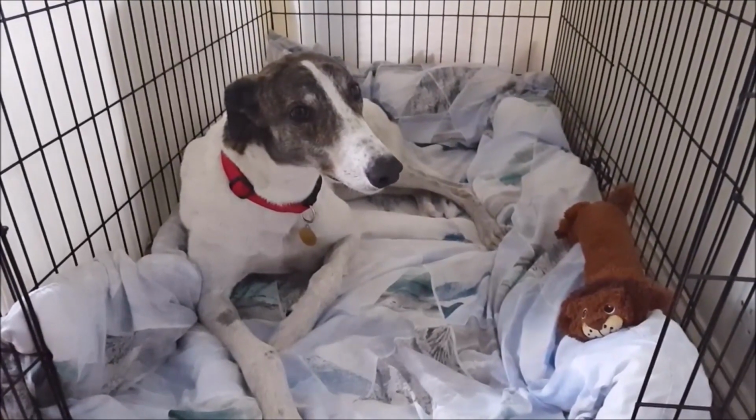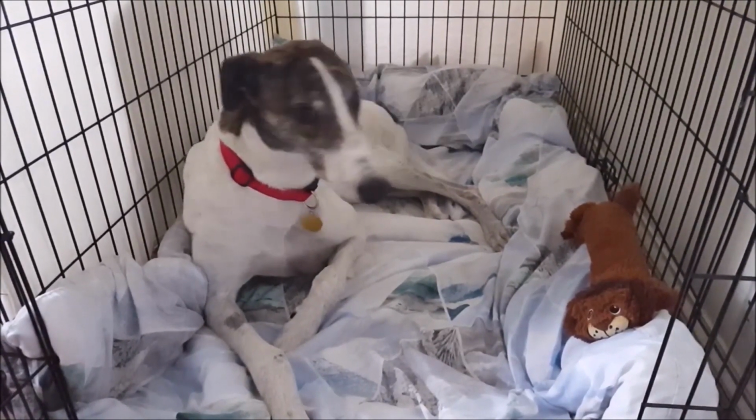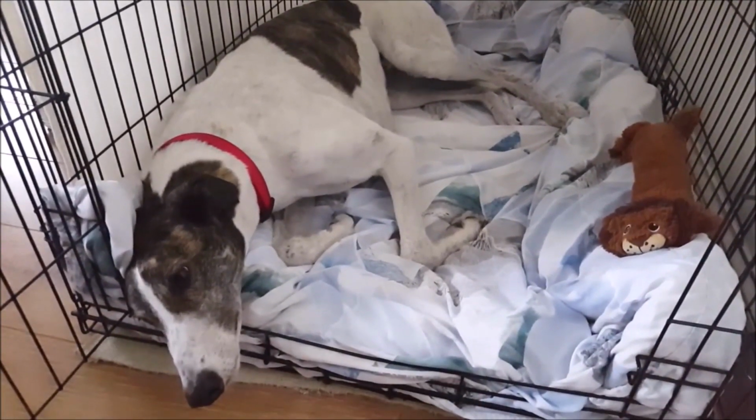So nice comfy bed there for Magnus. Got a little duvet in there, all covered up, and he does like his little den, a little place to get a little shut-eye in nap time, don't you, Magnus? Yeah.